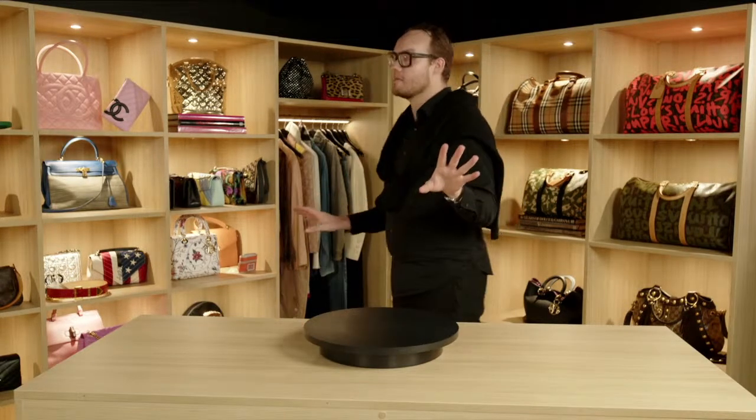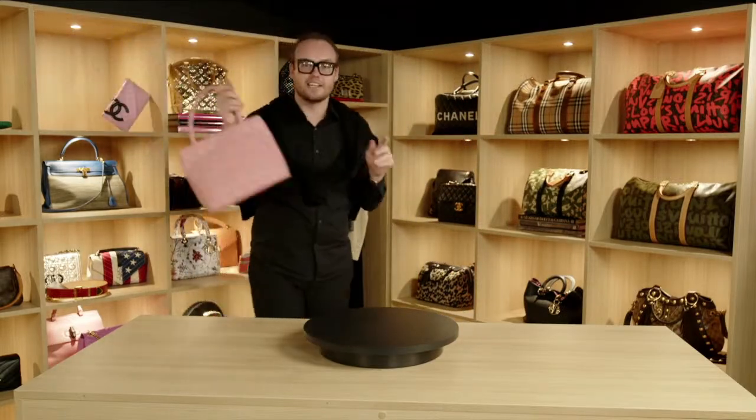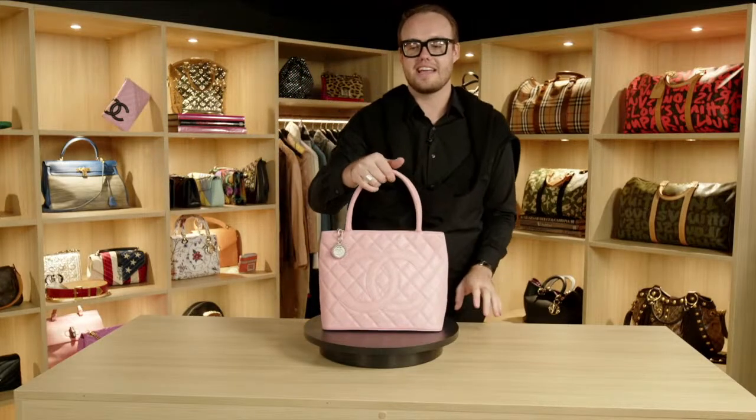I need to see the new Barbie movie. Who has seen it? I have yet to see it and I need to go see it. But here is the perfect tote.